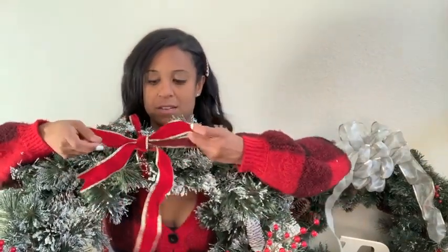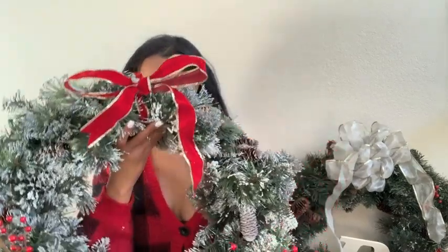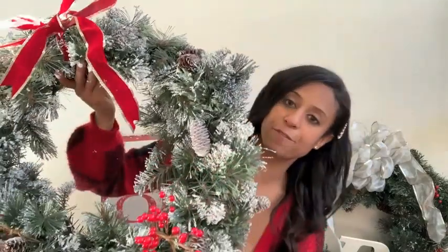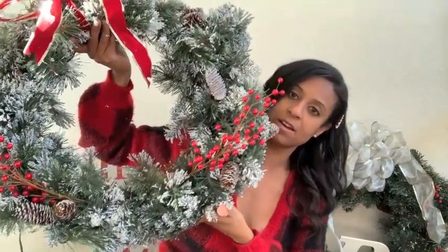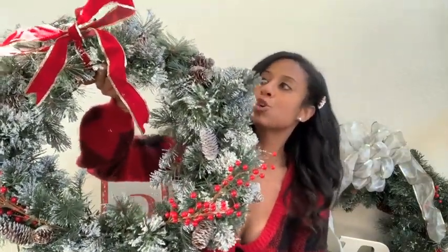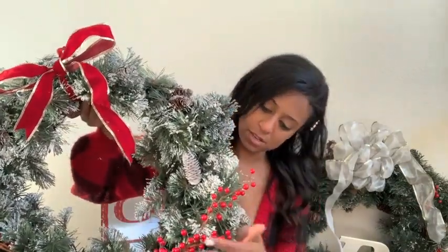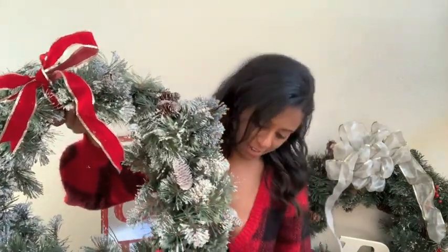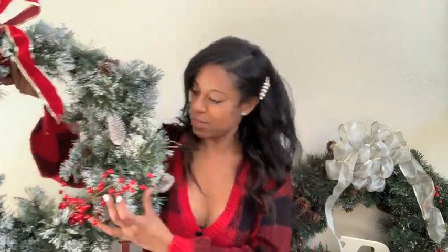So it's frosted. I added this bow that I need to zhuzh up a little bit. And we've had this one for quite some time too. And I have berry picks that I just need to work a little bit better in there. But yeah, super affordable, easy to do, and just a wreath, some berries and bows that I've picked up at the different stores. So that's the one that's going to go there.